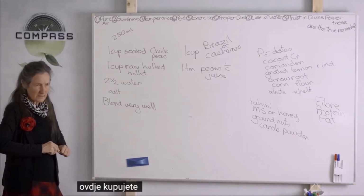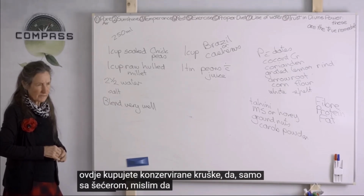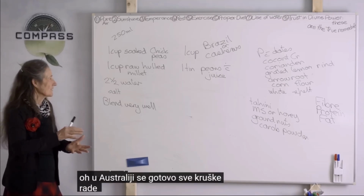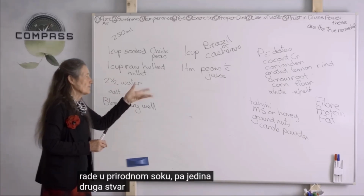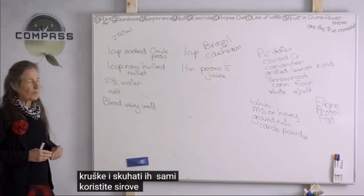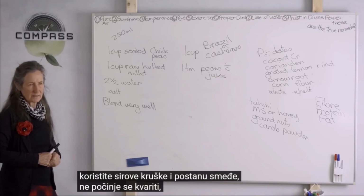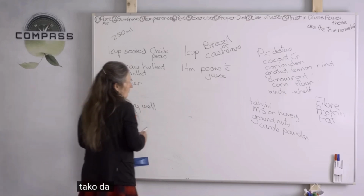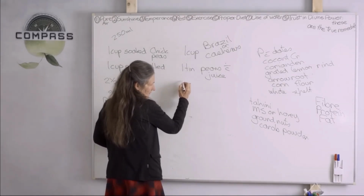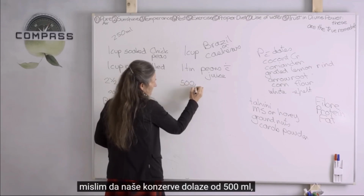You buy tinned pears here? Yeah, but only with sugar, I think. Really? Oh, in Australia nearly all pears are made in natural juice. Well, the only other thing you could do is buy the pears and cook them yourself. You use raw pears and it goes brown. It starts to deteriorate. So what you're looking at probably is, I think our tins come 500 ml.